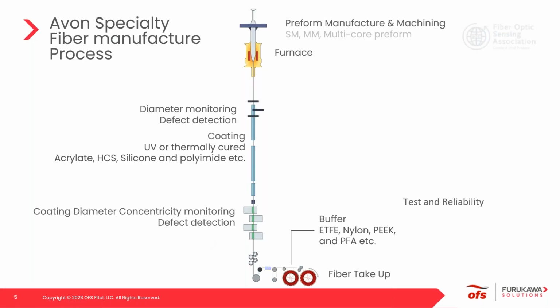This is an illustration of the OFS Avon specialty fiber manufacturing process. This is a preform. We have preform manufacturing and machining groups, so we can make single mode, multi-mode, and multi-core fiber preforms. The preform is put into the furnace, melted, and pulled to the desired diameter. The diameter can be from 70 micron to 1500 micron. We have diameter monitoring and defect detectors on the tower. We can put different coatings on the fiber, including UV or thermally cured coatings, including acrylic, HCS, silicone, and polyimide, etc. We have inline coating diameter and concentricity monitors to detect defects too.